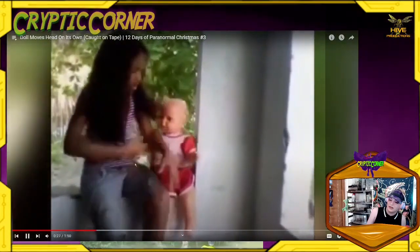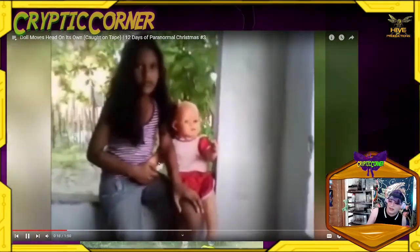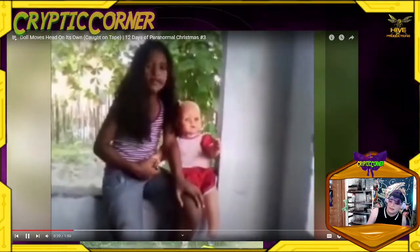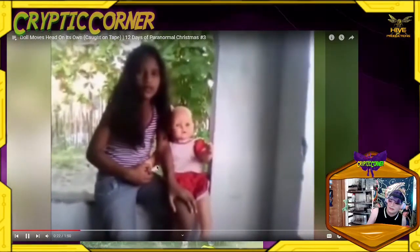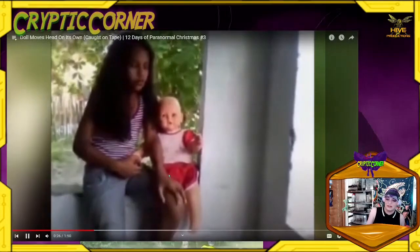There's some stuff going on here too, though. What's going on with this girl's hand right here? It almost seems like she's wheeling something with her fingers.